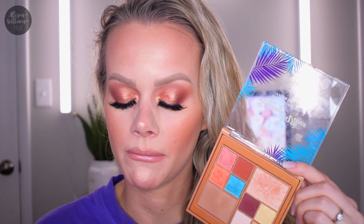The mattes in here are crazy good, very pigmented. Shimmers are really nice. The highlight and the bronzer were super nice. I think using this as a blush worked so well. Yeah, I'm very, very impressed with that.